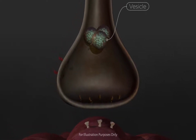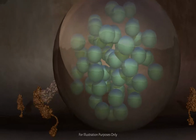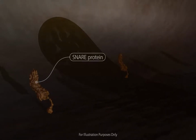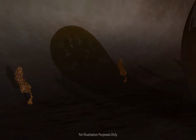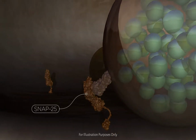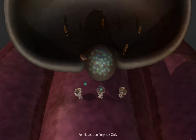called vesicles. In response to a nerve signal, the vesicles move to the nerve terminal, where they fuse with the cell membrane. The fusion is facilitated by attachment proteins called snare proteins, which are present on both the vesicles and the nerve terminal. The most important snare protein to our discussion of Dysport is SNAP25, which is located on the nerve terminal. The pairing of snare proteins causes the membranes to fuse, releasing acetylcholine into the synapse. As you can see, the interaction of snare proteins is critical to neurotransmission.